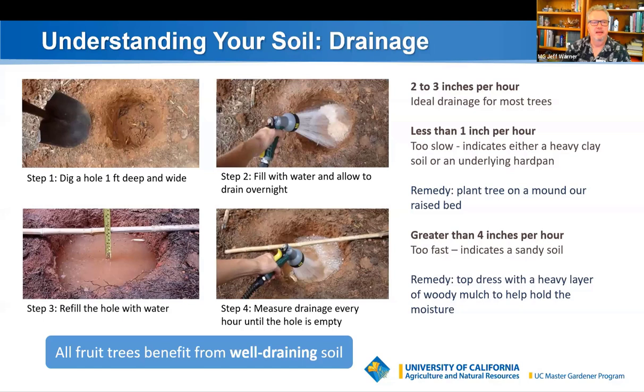Sandy soil, you also use mulch, but in that case, the mulch is acting to hold nutrients and water, and so it's going to help reverse the fast draining problem. But you don't want to do that right when you're planting the tree. You do that ahead of time.